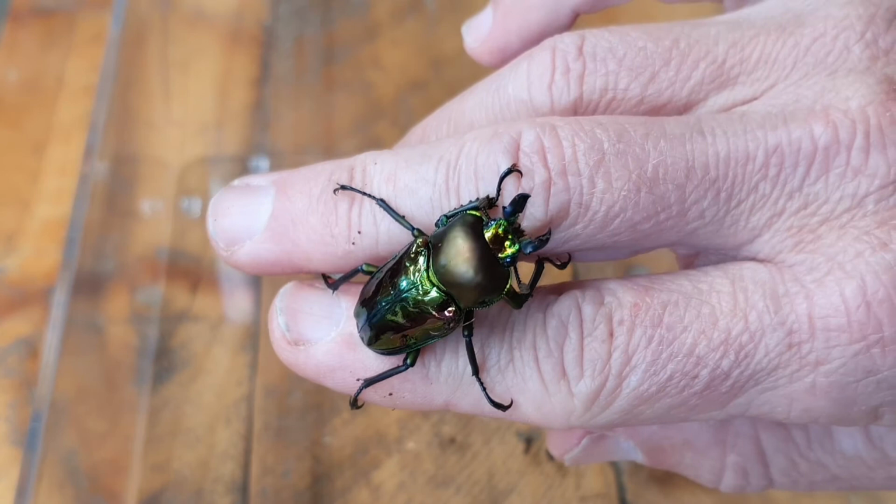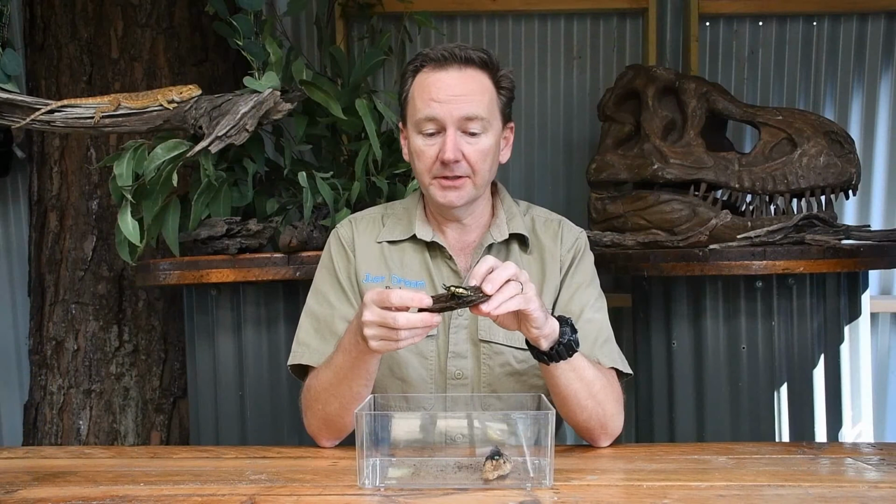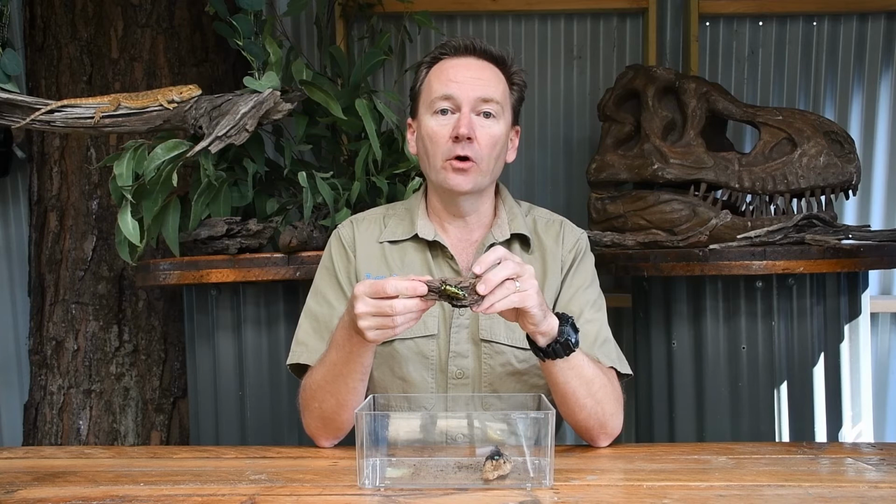The Rainbow Stag Beetle, I think, is Australia's prettiest beetle. They do live all the way up the top of Australia in far north Queensland. They don't bite and they don't sting. So the thing that they like to eat is fruit. That makes them a herbivore. The fruit that they love the most is tropical fruit. Things like bananas, pineapples, mangoes, they are their favourite.